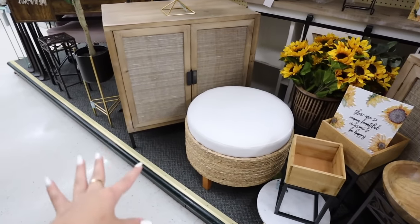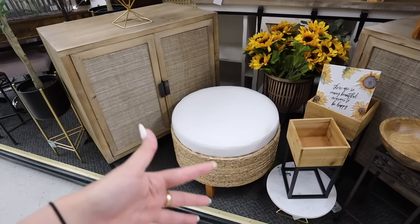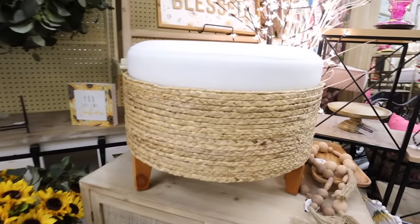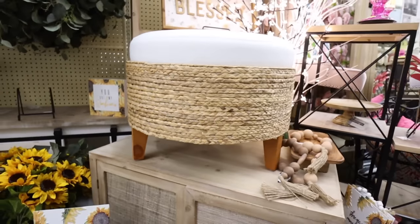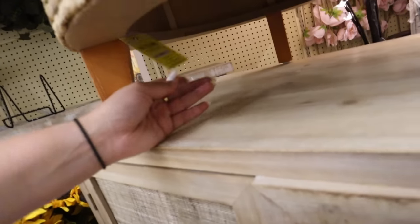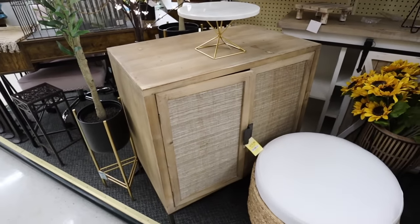This is great to add some seating in an entryway if you want somewhere for people to be able to put their shoes, or in front of maybe two accent chairs. You can have this where people can kick their feet up. Here it is more close up. There is some nice knotting in here. I just don't think the red colored legs go with the overall vibe of the furniture. And like I said, this is $113. And then I think that's the final price. And then this little entry table is $270.